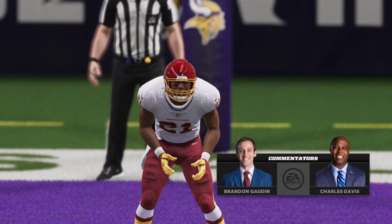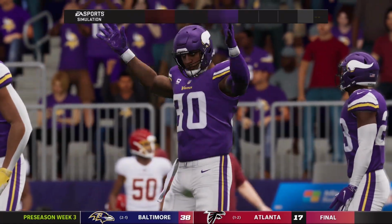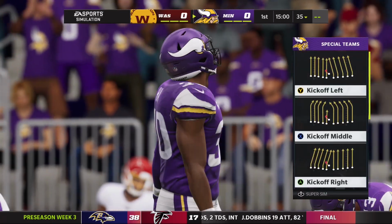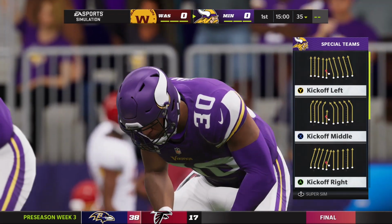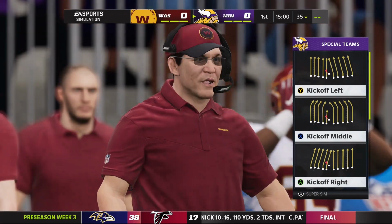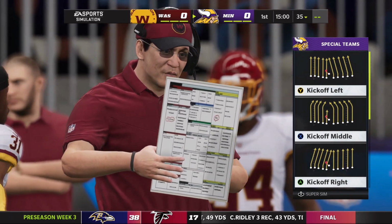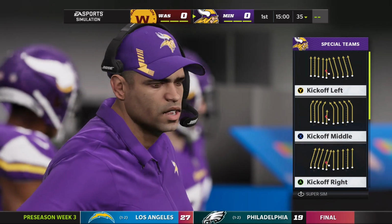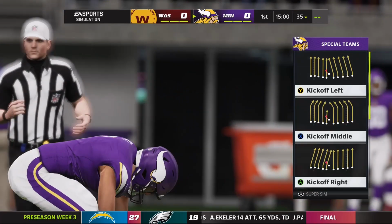Brandon Gaudin and Charles Davis with you, and now we sit, CD, at week 3 of the preseason, and this is the one that the coaches probably think is pretty valuable, right? Certainly. This is the dress rehearsal. This is the one where your starters are going to play. You might even game plan a little bit more than you do with a normal preseason game, and then you've got to decide, do you bring them back after halftime and get them going again in the third quarter so they're ready to go when the regular season begins? I'm eager to see how these coaches will handle that.